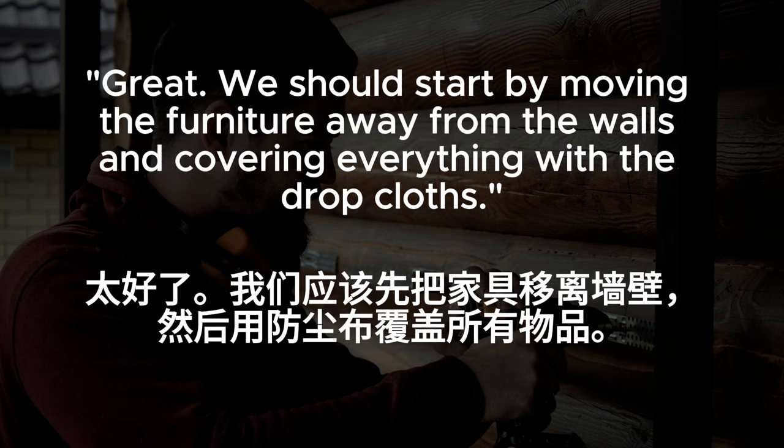Great. We should start by moving the furniture away from the walls and covering everything with the drop cloths.